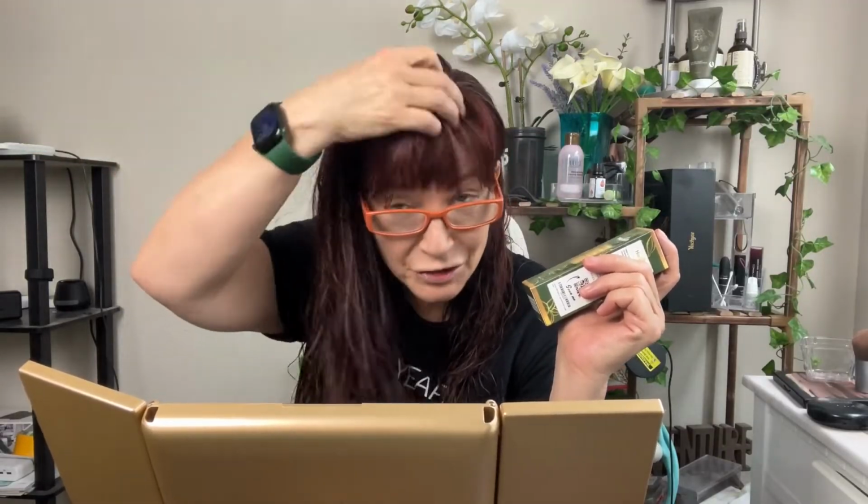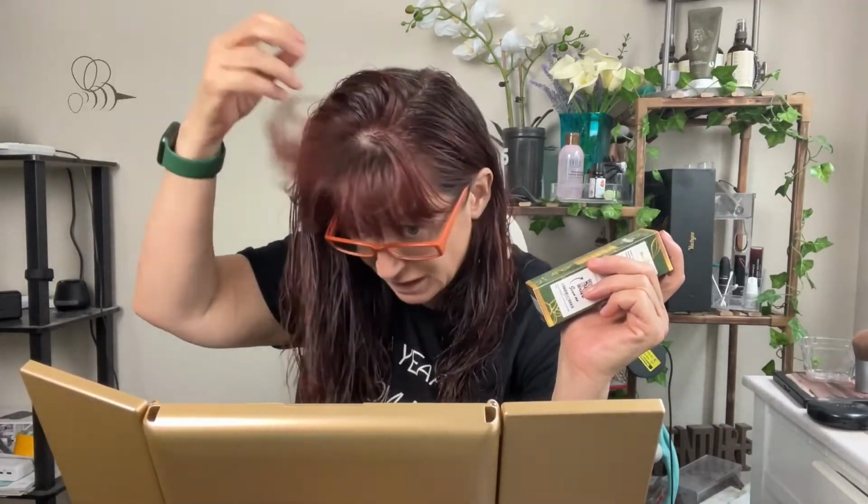So I literally just dyed my hair with the Herbishh red, burgundy red color. You can see it's starting to dry and it's coming out a nice, deep, dark, pretty burgundy color there. And my hair's still slightly wet.